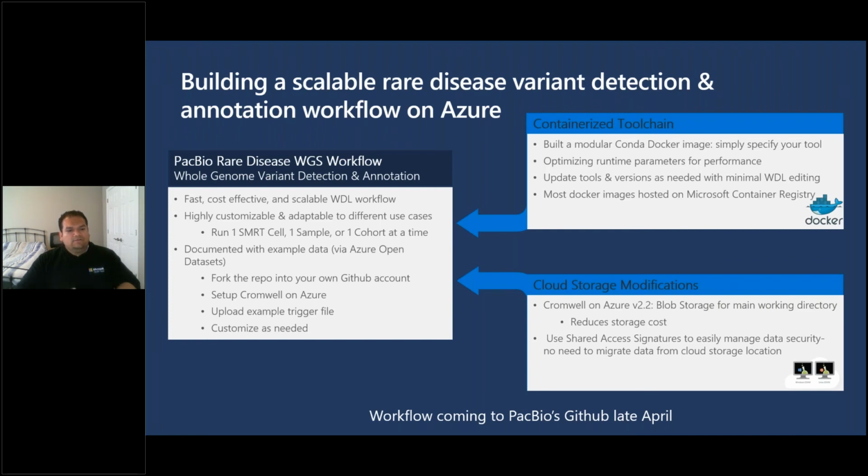The workflow is well documented, including example data that's provided via our Azure Open Datasets Genomics data lake. And you can simply modify that by forking the repo to your own GitHub account, set up Cromwell on Azure, which is a single download and single executable to deploy, one command to configure the entire environment. You can then upload the example trigger file that's provided in the repo and start customizing the workflow to your specific needs as needed.